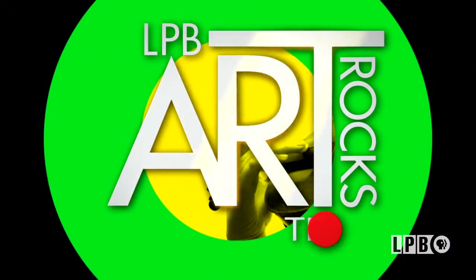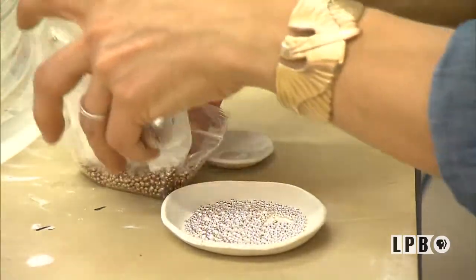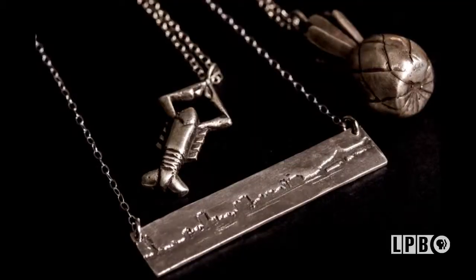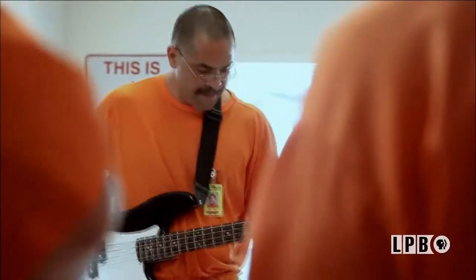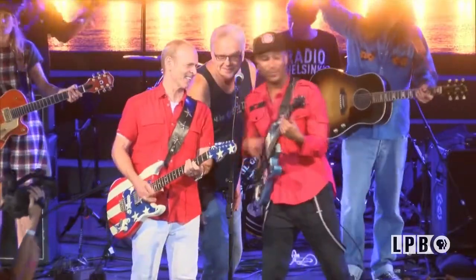Coming up next on Art Rocks, a Baton Rouge couple making simple beads into distinctive jewelry. I'm always very inspired by where I am culturally, physically, and I happen to be in Louisiana. A man who's bringing musical meaning to life behind bars. Either they're going to be rehabilitated to some degree, something that art and music can provide, or they're not.